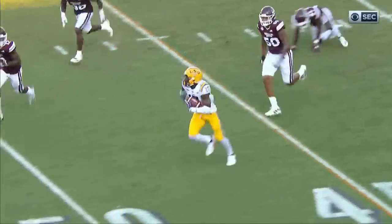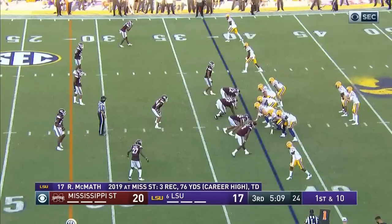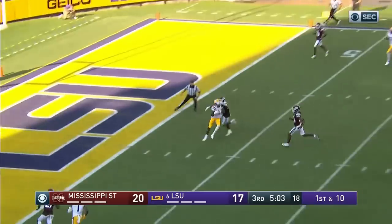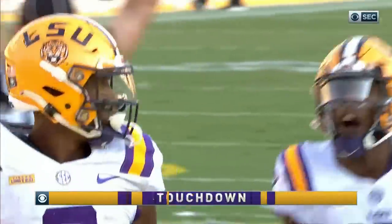Speedster, waited his turn. He was ready to explode. He knocked him out of the way and then turned upfield. His career game was against Mississippi State last year. Brennan wants to go deep and does. Man's there, and he's got it. And it's Terrace Marshall for the touchdown.